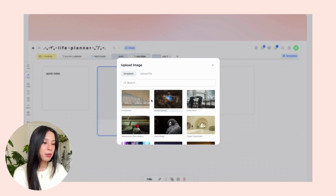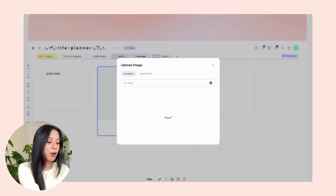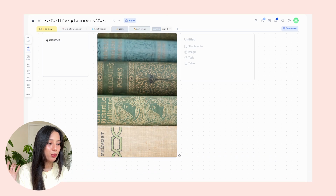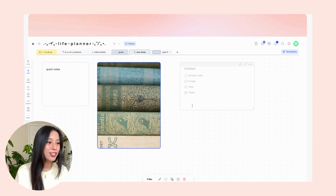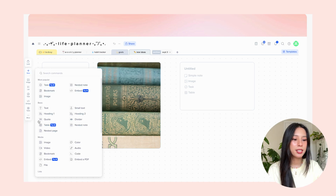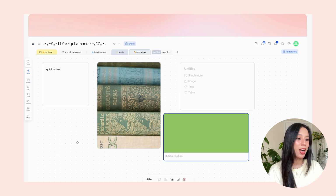You can add in images very simply. So old books, let's do that. Ooh. Pretty. Okay, so you can see it's just so easy to pull in whatever you want, and you can also refer to this little sidebar that's here on the left side. It's always there to kind of remind you of all the different things that you can add in, whether it's a quote, heading, anything that you want, you can just add that right in.